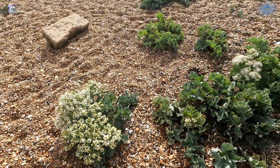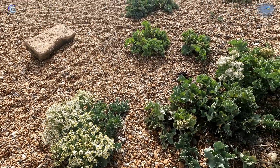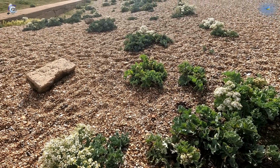It's quite a nice patch of sea kale growing here, which is flowering. It is an edible, but I don't think you're allowed to pick it. You've got to leave it growing. But yeah, it's interesting.